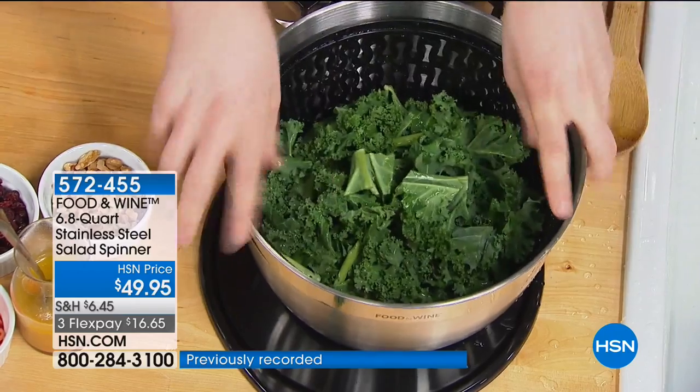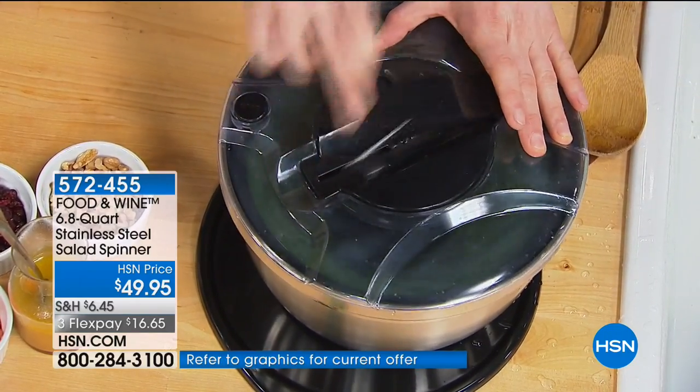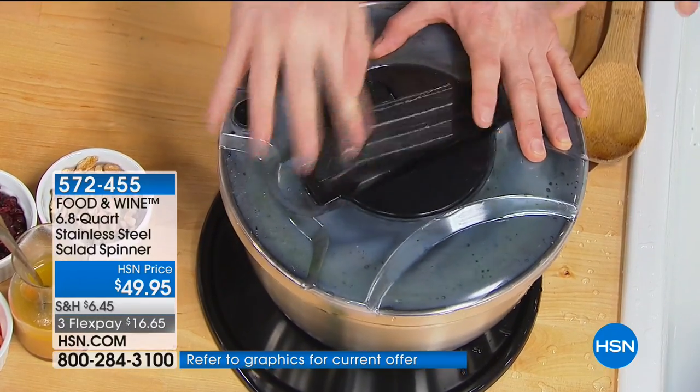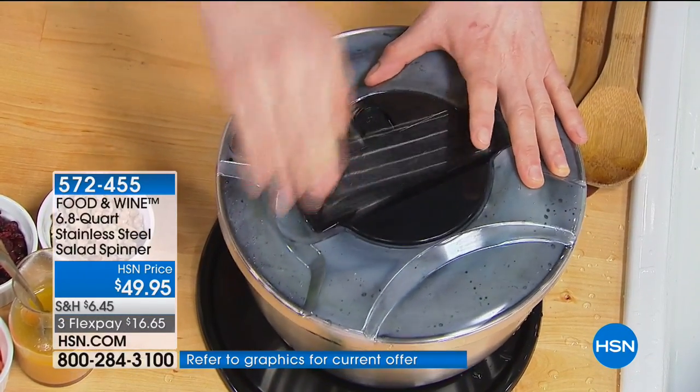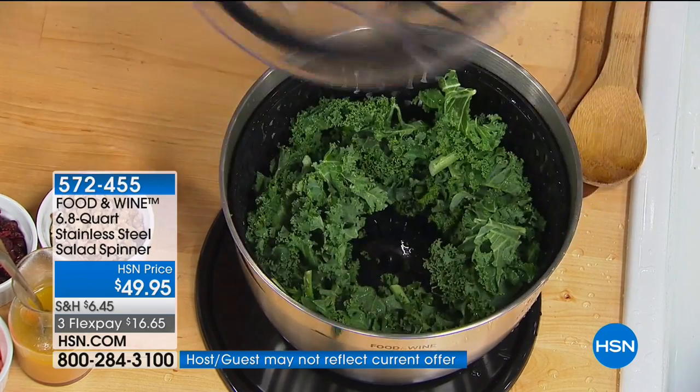I go right back into my salad spinner, and then I put the lid on top, and just with one or two fingers, that's it. It takes no effort at all. I like that you can see through it, too. My old one, you couldn't see through. And then you clip it shut. You use our handy-dandy little stopper button here, and check this out.